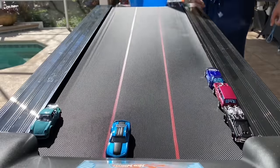Hit him with the blower, Josh. Oh man, the Cadillac goes off. There goes the modified. We got three low riders and one Hot Wheels left. 15 seconds. There goes a low rider. Can he stay in it? Wow.